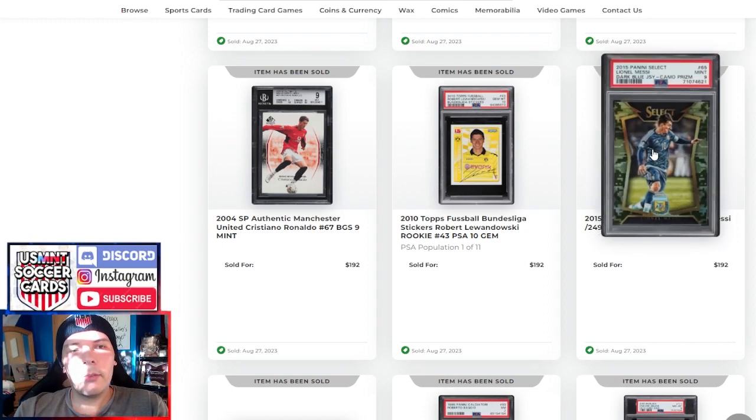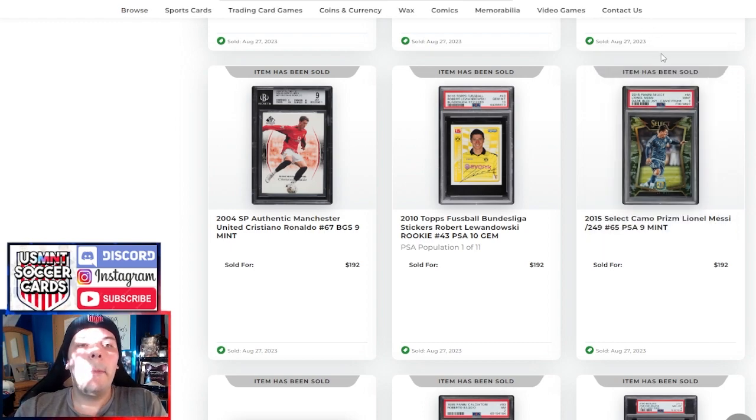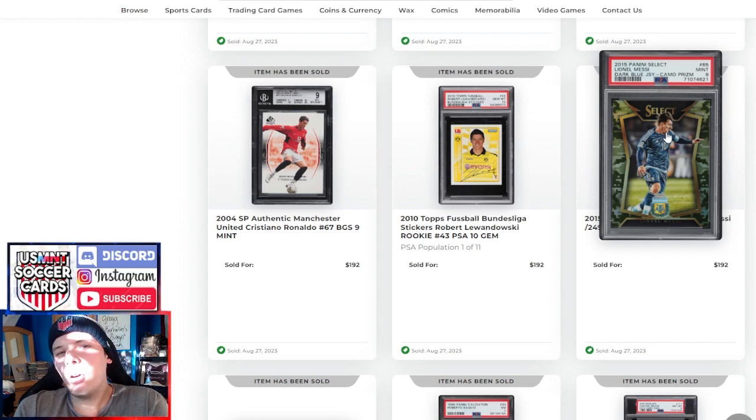And then you also have 2 different ones. So there's variation. There's the main base as well. And so you have 500 camos, and I don't really think they're that special. This is a PSA 9, still goes for $200 for Messi. So that's sort of just where Messi's at. Even his most basic of basic, mid 2000s parallel goes for $200 in a 9, and that is just the moment we are in at the moment. A little redundant, but you get my point.